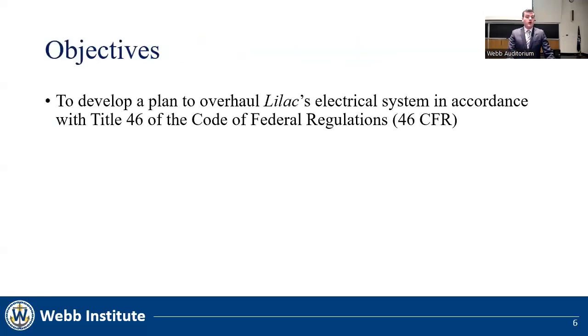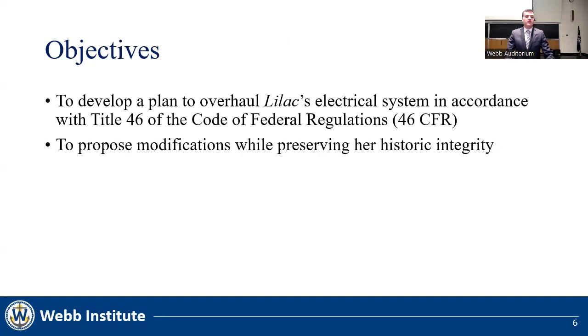The objectives of our work include to develop a plan to overhaul Lilac's electrical system in accordance with Title 46 of the Code of Federal Regulations, and to propose modifications while preserving her historical integrity.